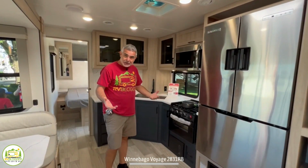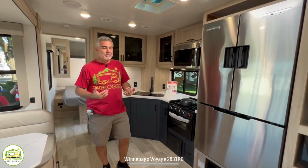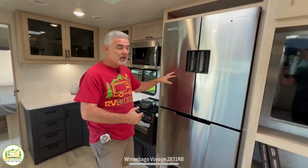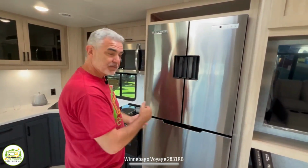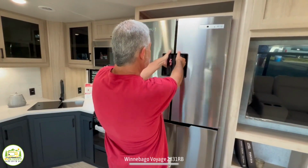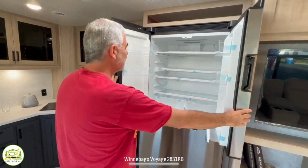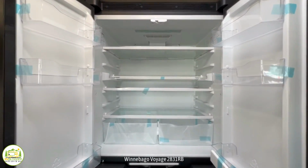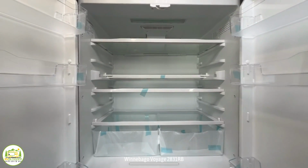Now here I am in the kitchen area of this trailer, just past the living area, and one of the best features I think in this kitchen is this refrigerator. This is a French door style fridge with the freezer down below. Very popular residential style fridge, although it is an RV fridge. And when you open her up, you have plenty of storage inside. You can see all the shelving in there. It's very accessible and easy to get to.